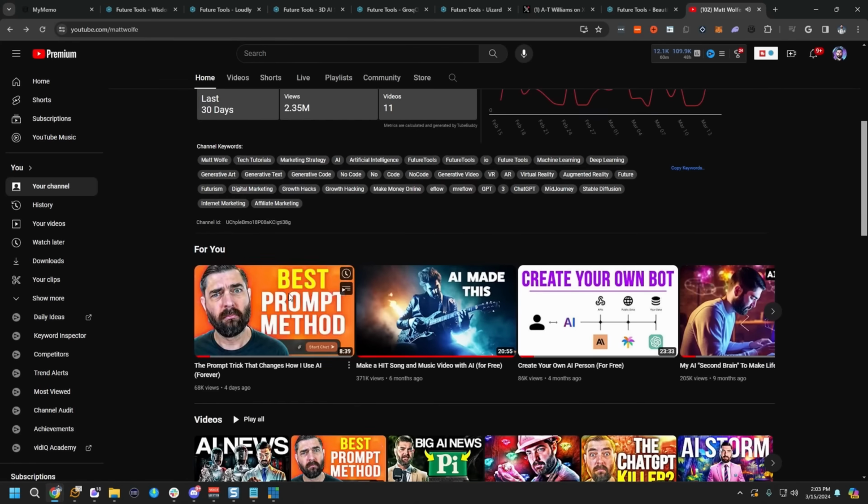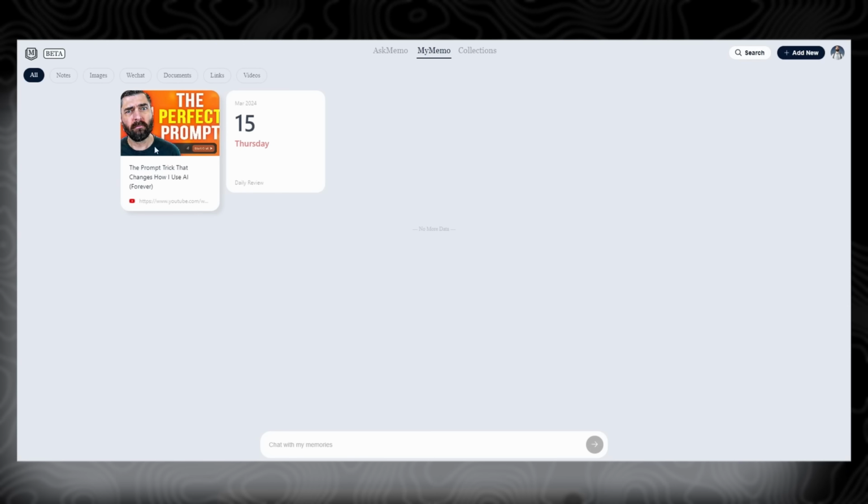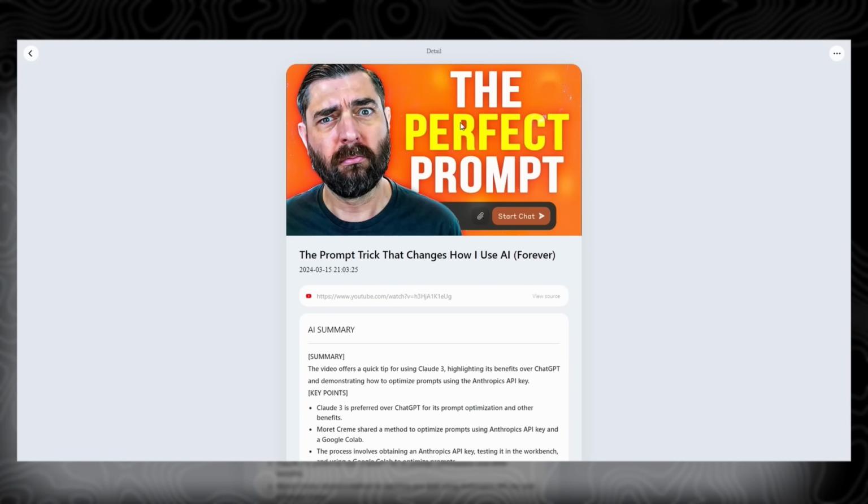So what I really love about this tool, and why on first impressions I would recommend it, is it's a great way to just dump stuff that you come across that maybe you don't have time to read right now, but you know you want to resurface later. And if you forget to resurface it, it might resurface when you go to use a chat in the future.